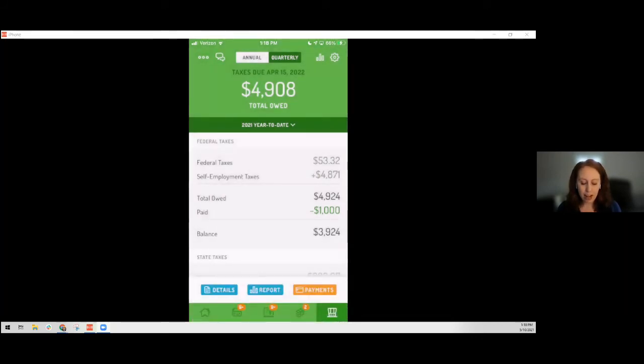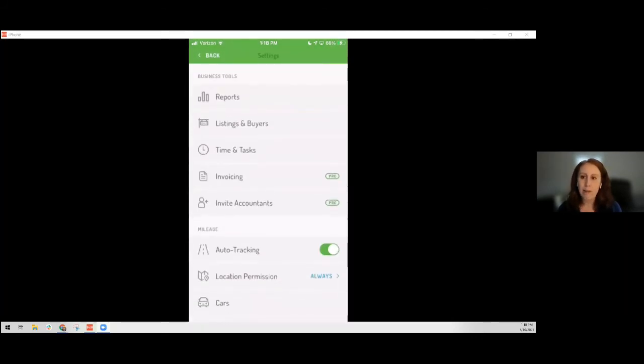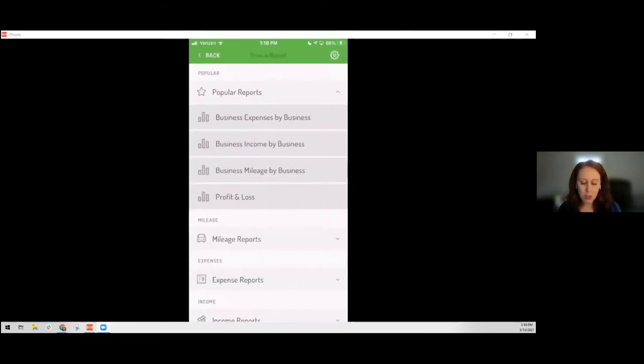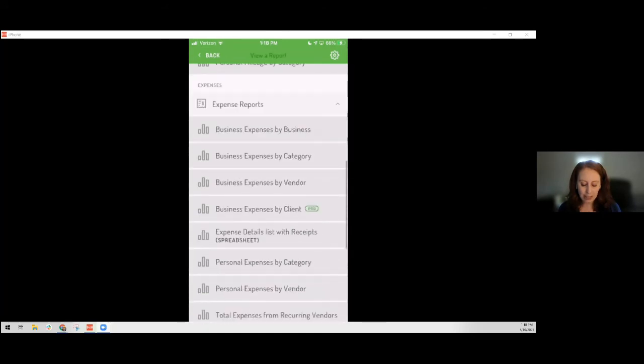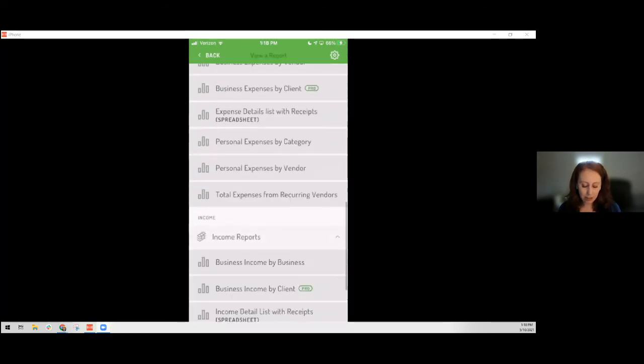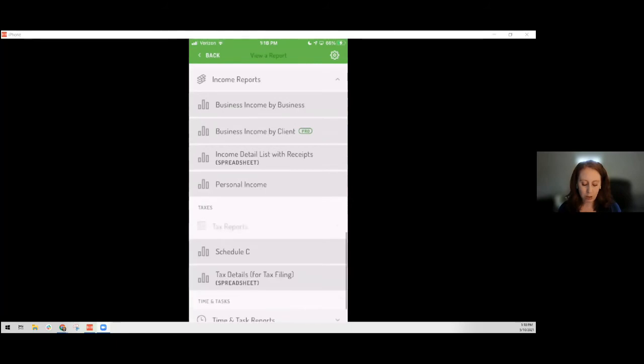Now, if I tap the three dots in the top left-hand corner here, this is going to take me to my settings menu, which has a few more features. The first is reports. So this is a full list of reports that we have. The most popular ones are listed at the top. Then we have all sorts of mileage, expense, and income reports. And then again, we have those tax reports as well.